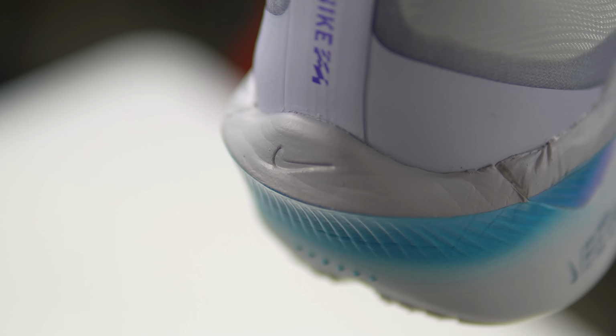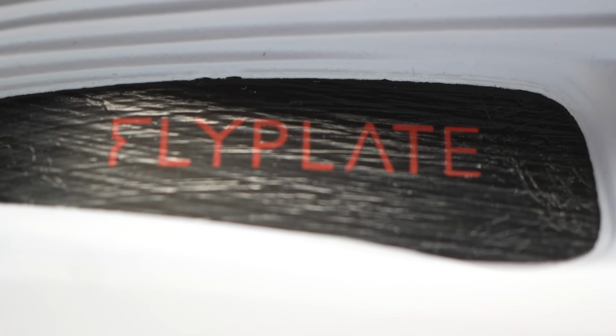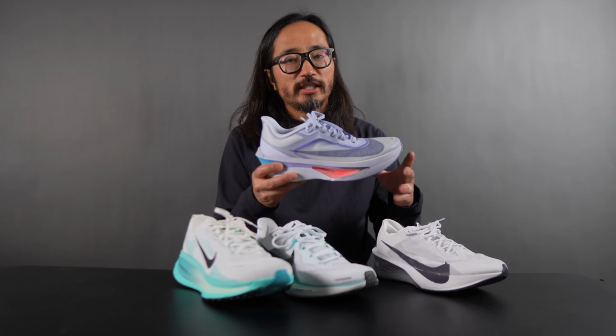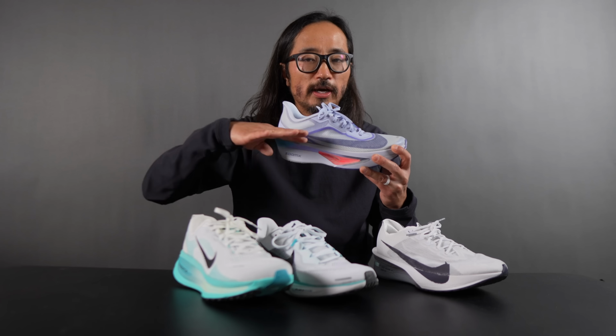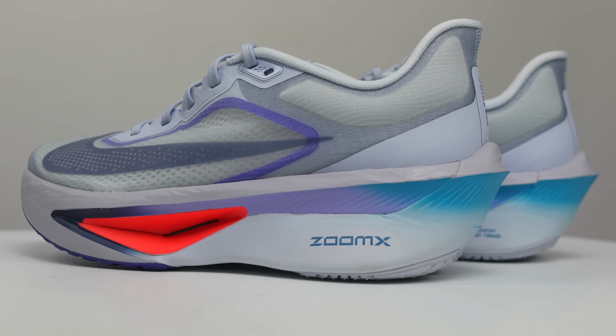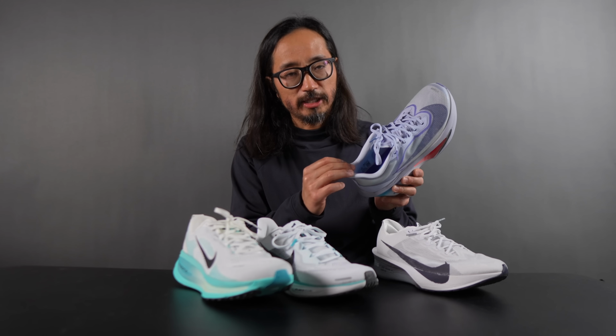And in between the two layers of foam, there is a carbon fiber plate. And the position of this carbon fiber plate, again, is in that aggressive position where it starts out high in the back of the shoe and then kind of slams down very close to the ground in the forefoot. But there is a lot more durability built into it and comfort built into it as well.